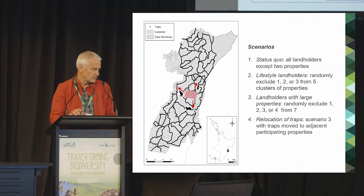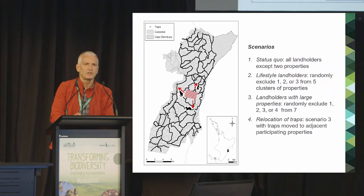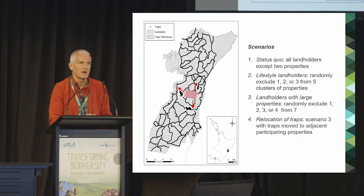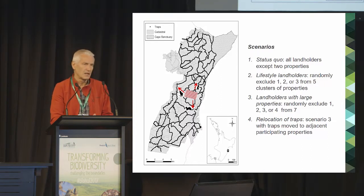Okay, so I guess what we were really interested in is what happens if not everybody in the area participates in the program. What level of participation is essential for pest control to be effective? And as Al just mentioned, suppose hypothetically there's a part of the landscape where for some reason pest control is not possible. That could potentially act as a source of breeding of animals to move into the remaining area and reduce the effectiveness of the overall program.